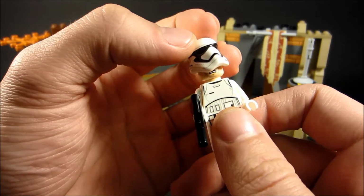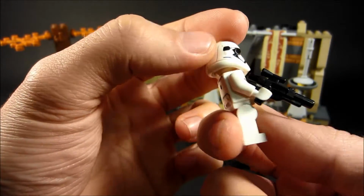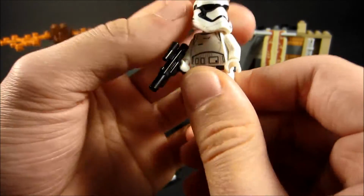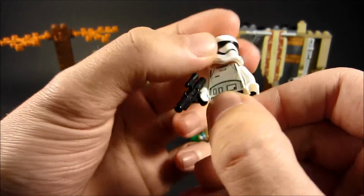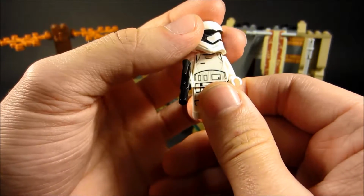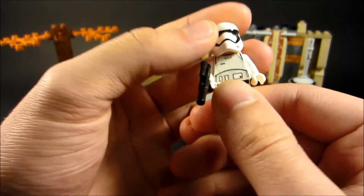There you go. You got the angry face again. Similar to the old stormtroopers, you can't really turn their heads up and down, but you can turn their heads like that, so that's nice actually. You can have them looking sideways fairly well, and it doesn't push the helmet up. So that is a nice thing to have.